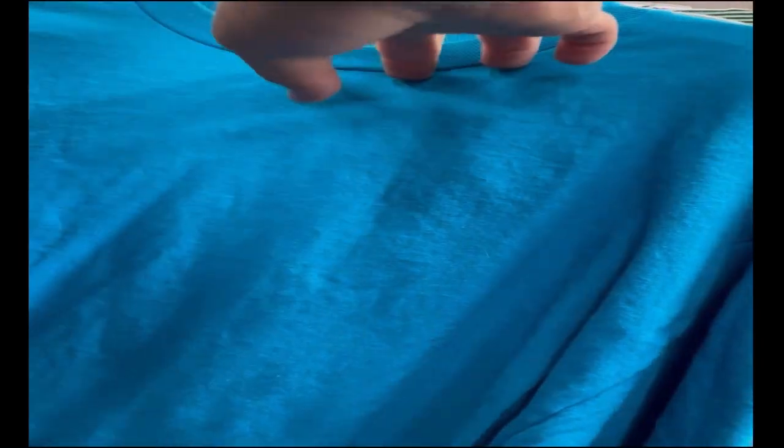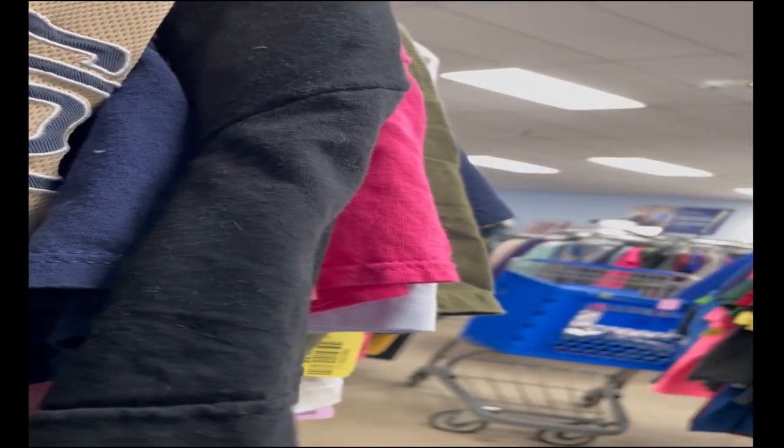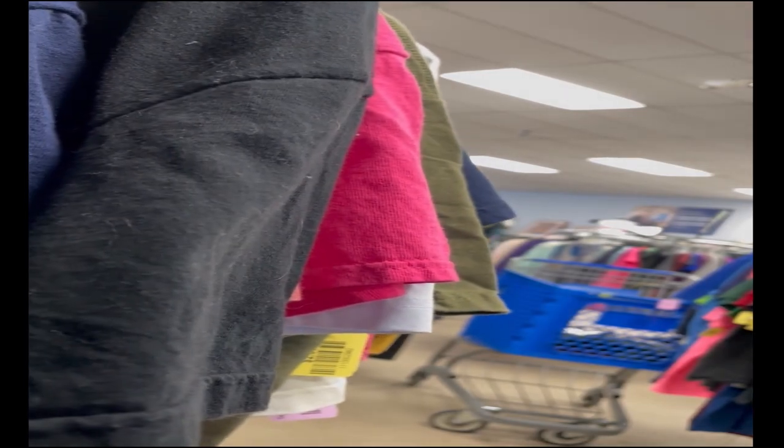These shirts are outrageous. This one right here, I don't know if you can actually see it because this video is not the best. I recorded on my phone. They want $9 for an old Padres jersey. I should have bought it, but they were asking $9 for it, so I couldn't pull the trigger. I am a cheapskate when it comes to this type of stuff.